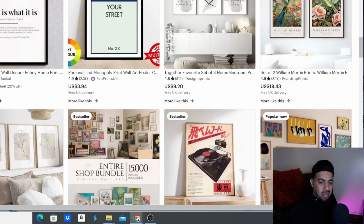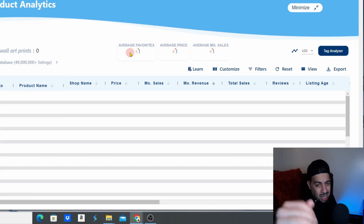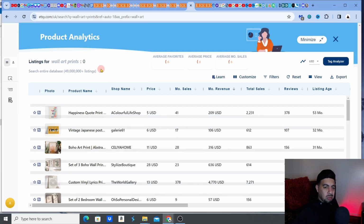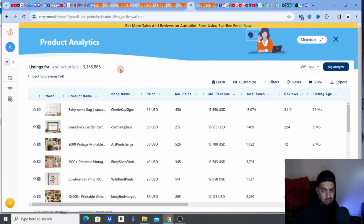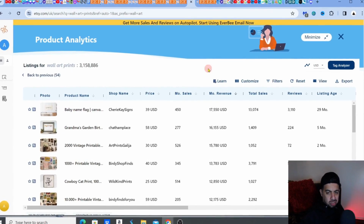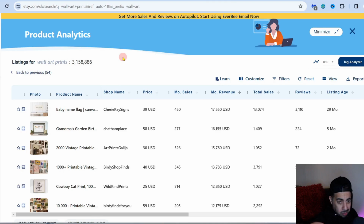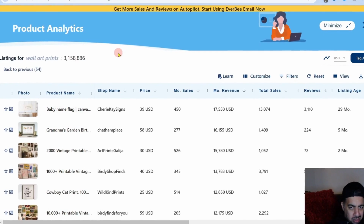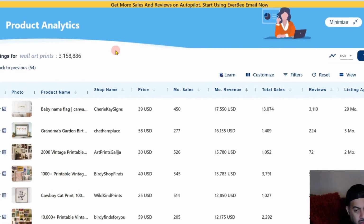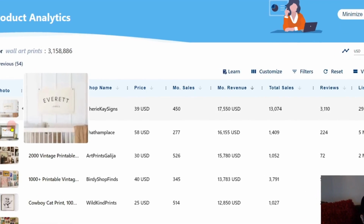Okay, so at the minute, I'm going to go into product analytics using EVERBEE, which is basically analyzing these products and how much they make. So I'm going to go to the entire database, which is obviously a massive, huge database. Okay, let's get into this database. Look, I've just sorted it by monthly revenue, and I've typed in wall art prints. Depending on what you type in, it's going to bring up different results. I might type in AI prints, AI wall art, or different search volumes, and it's going to give me different results. But just to give you an idea of the kind of things that are selling.